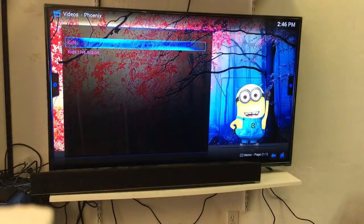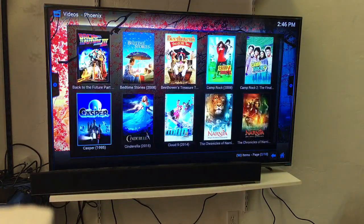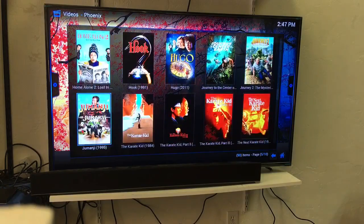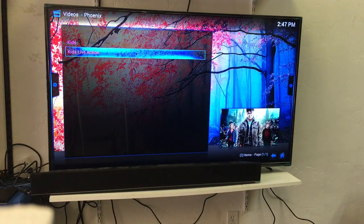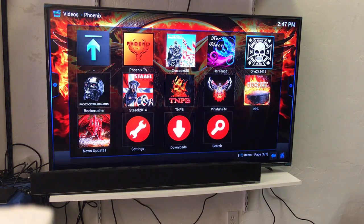So I'm going to click back. There's kids live action. This is like Annie, Back to the Future, Dolphin Tale, Free Willy, Harry Potter series, High School Musical, all that sort of thing. Then we just click back right there. And this is inside her place. So check out all this stuff inside her place as well. That's a great place to go.